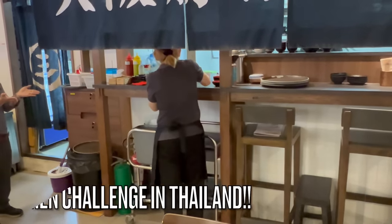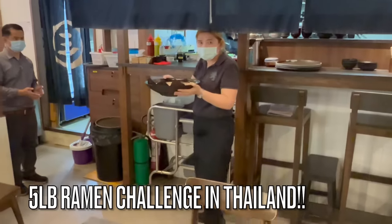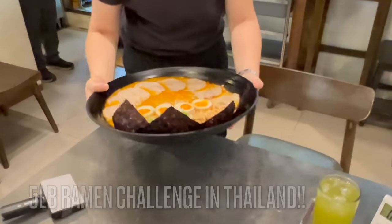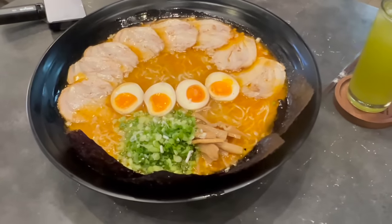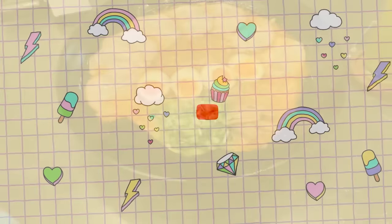Alright guys, so here it comes. This is the ramen challenge here at Misawa Ramen. Thank you. So this is the spicy tonkatsu one, equivalent to 4 orders. I got 15 short minutes to eat it all. Wow.